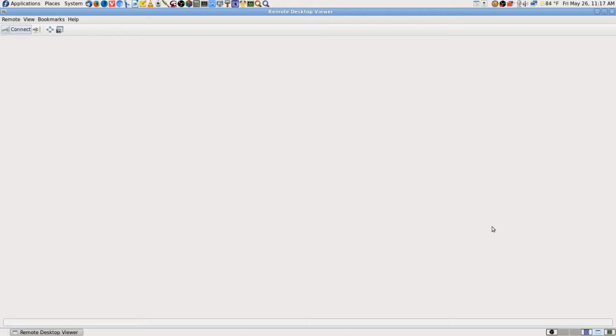Why didn't it work? VNC server. Huh. Okay. Maybe I don't have enough stuff. Okay, it already has that, but I'm just going to try the whole thing.